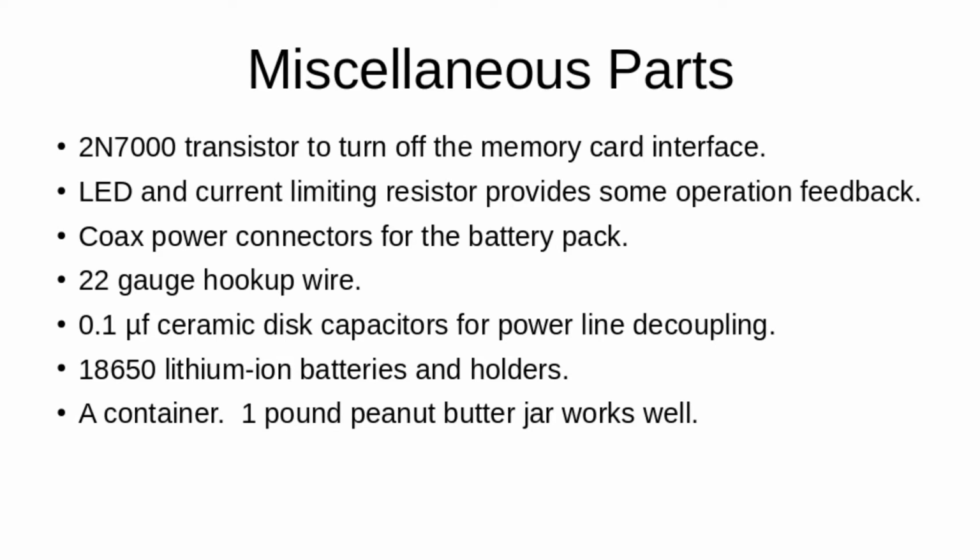There are miscellaneous parts that go along with the Cave Intrusion Detector. A 2N7000 transistor is in the negative power line going to the memory card interface. The memory card interface will leak some current through the control lines to the negative ground unless you put a switch in there. So this 2N7000 transistor turns off the memory card interface. It's wired with its gate to one of the output lines on the Arduino, and the program is set up so that before any writes happen to the memory card, it turns on the device.